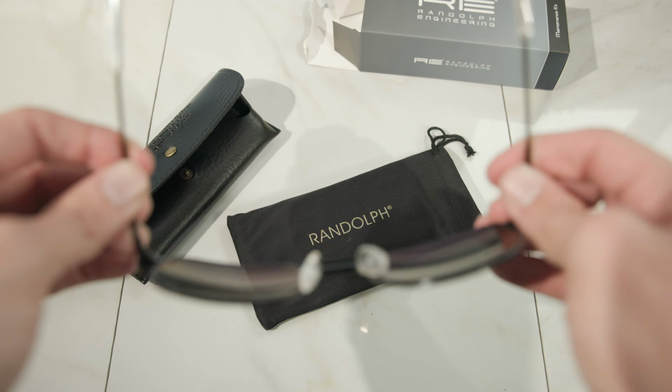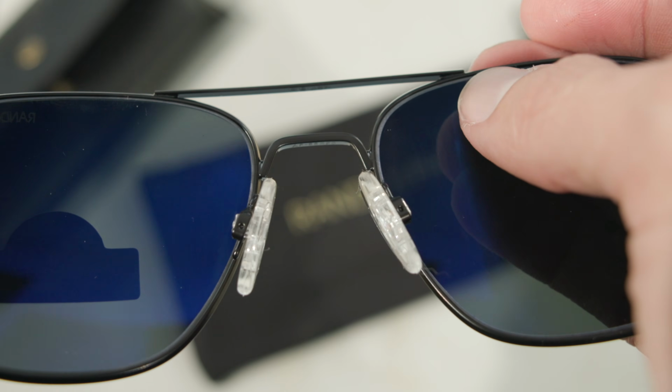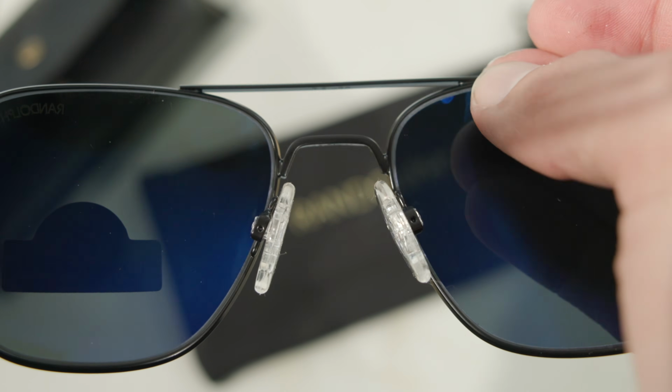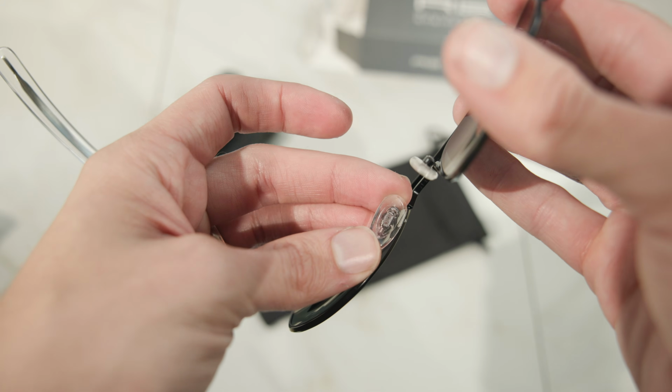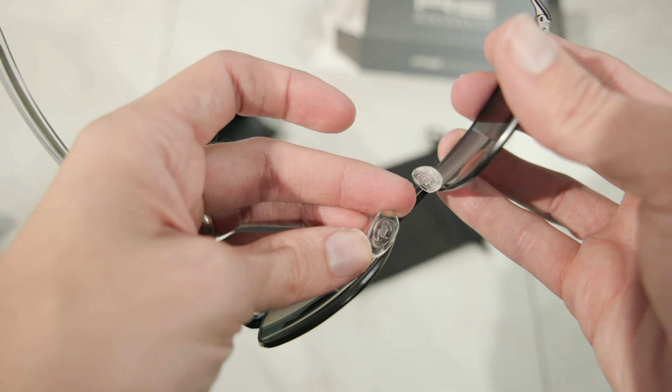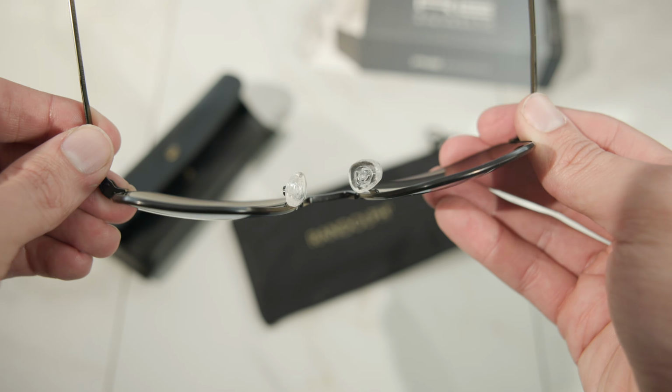And yeah, the hinges don't feel good either. The welds look really sloppy here. I'm not sure you can see it well on video, but these welds look absolutely terrible. And then these nose rests look really, really fat as well, and they are super wobbly. Look at that wobble on that nose rest. It's not going to be like that on a pair of authentic Randolphs.